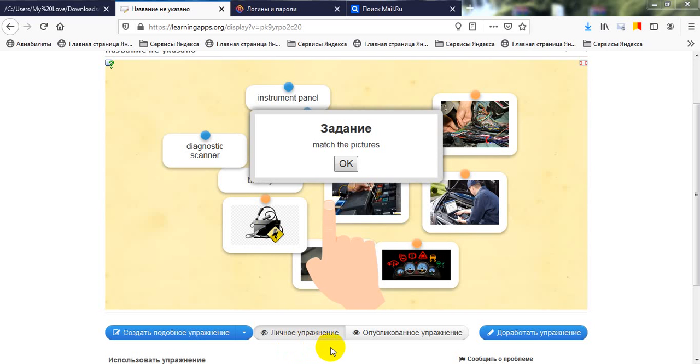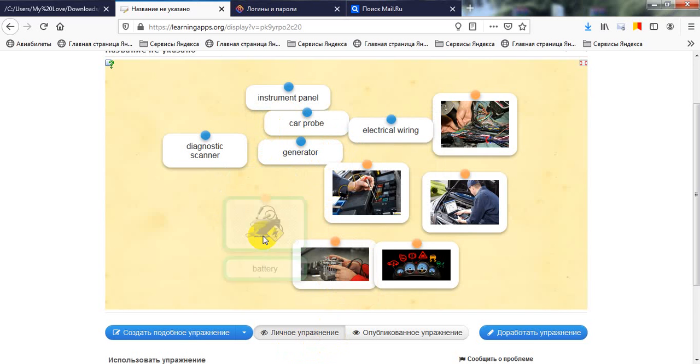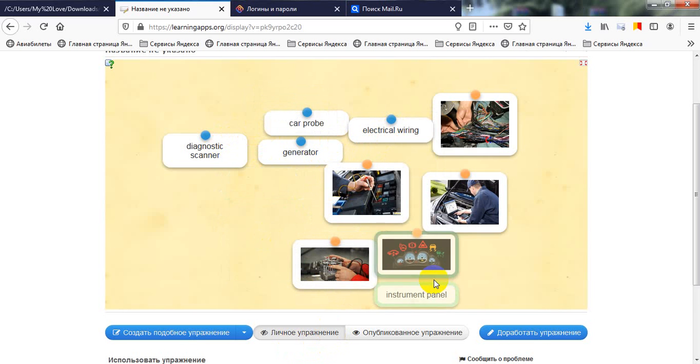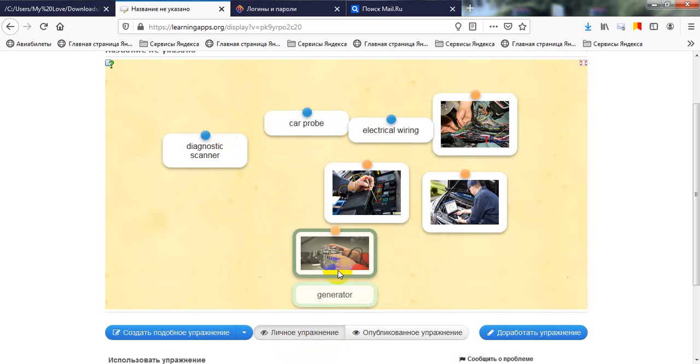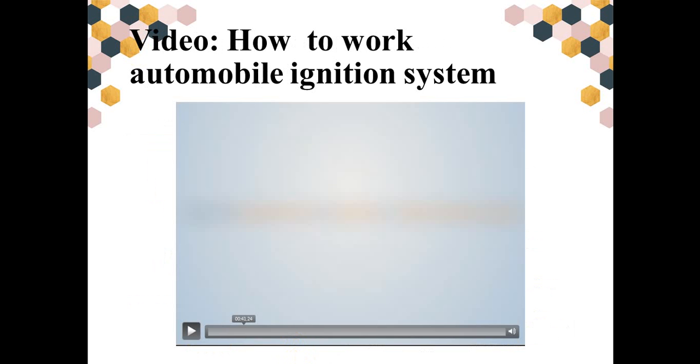The next exercise will be working on a learning platform. Here we must find details of the automobile ignition system. Details of the automobile ignition, link in this task. I offer you to watch a video on how the automobile ignition system works.